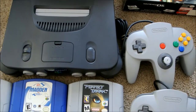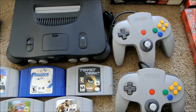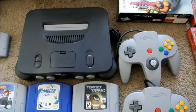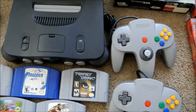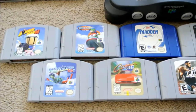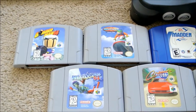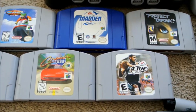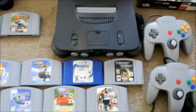Then at another sale, there was just tons of N64 stuff, but this was $15 for just the console, the cords, expansion pack with 2 controllers. Then the guy sold me the games for $1 each. I just decided to pick them all up. There's a couple good titles. Got Bomberman 64, Wave Race, Pilotwings, Cruisin' USA, a couple sports titles, and Perfect Dark. I mean, for $1 each, why not?